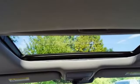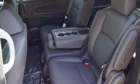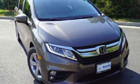Kelley Blue Book states, in everyday driving, the Odyssey's suspension absorbs bumps and road imperfections for a very comfortable ride, yet the settings aren't so soft as to induce unwanted body roll in the turns. Honda has a world-renowned reputation for reliability. Take it for a test drive today.